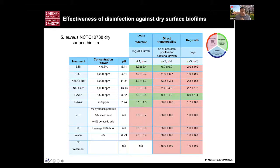So you can see those results. If we're looking at the log reduction only, you can see some interventions were pretty good, but quite interesting: on those dry surface biofilms, vaporized hydrogen peroxide, which is extremely powerful, had no activity with those parameters. Neither did the cold plasma. But when we're looking at direct transferability, you start having a better picture, where the intervention with the benzalkonium chloride formulation was much better. The same with peracetic acid, but with sodium hypochlorite, suddenly not as good. And when we're looking at regrowth, which is the last indicator we look at, only one product out of all of those actually provided quite decent information on how robust that product is.